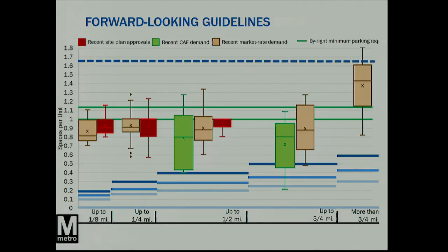We also have seen that while the current rates of zero car households in the county are about 17 to 19%, depending on the metro corridor you're in, over recent years, the share of households coming into the county that are zero car households has ranged between 17% and 38%.